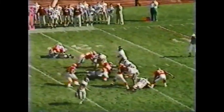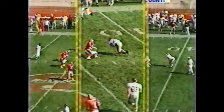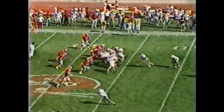Let's watch here on the replay. Makes a nice move real quick, a quick in pattern. Goodwin gets the ball and breaks the tackle of Jackson there. Then Marshall Roberts finally covers him to put him down.